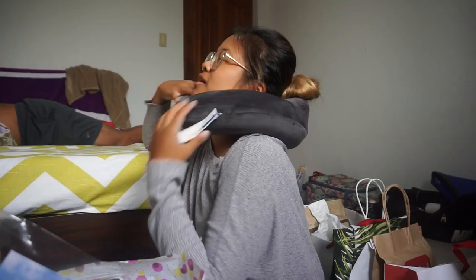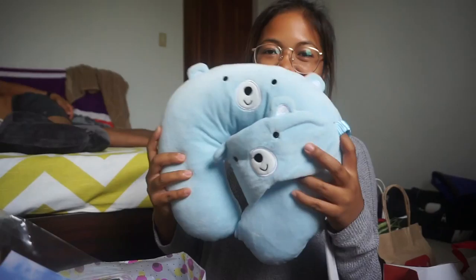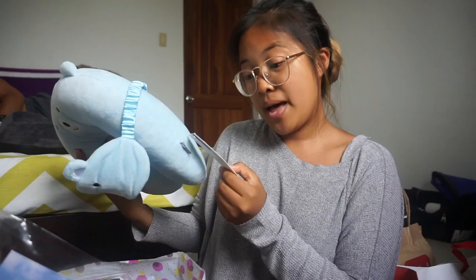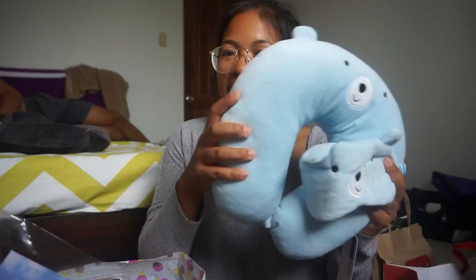We also got this one because it was just cute. It also comes with a sleeping mask. Look at it, it's so cute. This one was cheaper too. It was 199 pesos, which equates to about $4. But it's not as soft as that one because that one's memory foam. This one feels like there's cotton inside, but it was so cute, so I wanted it.